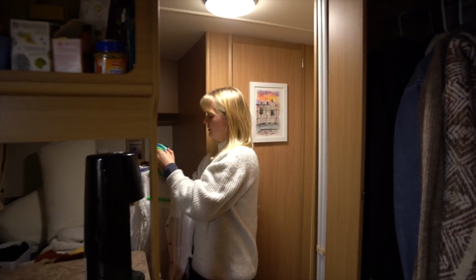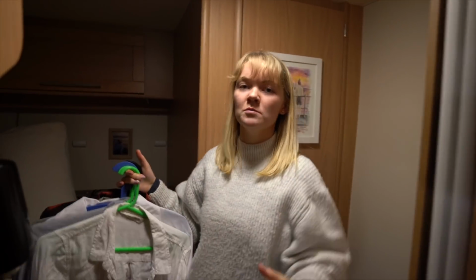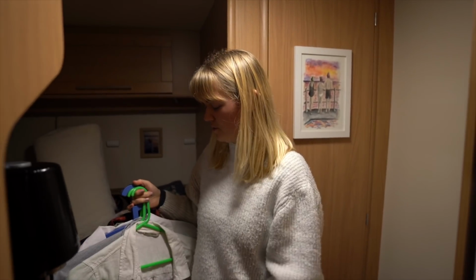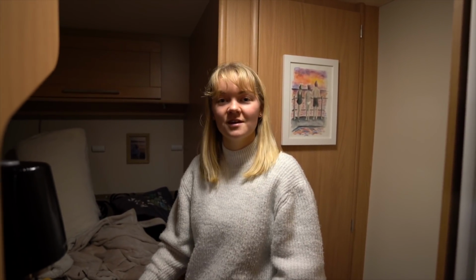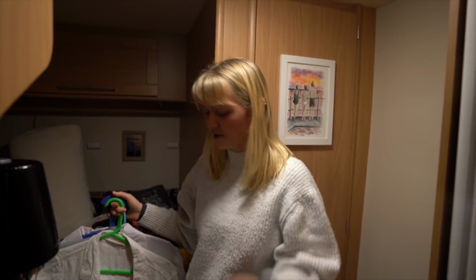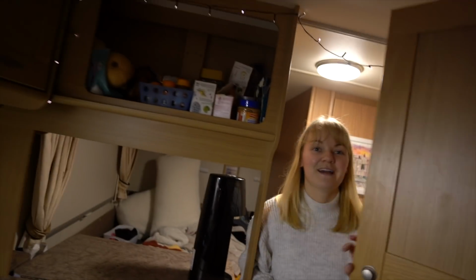The other day we pulled everything out and we were like, right, what do we not need for winter? Like what can we leave at home, swap, you know, get some more winter clothes. And yeah, basically just chucked everything on the bed. I have to say we haven't even swapped it all yet. We've swapped a couple of things, like grabbed a couple of jumpers and stuff, but we still have like summer stuff in here. Time to put them all away again. We'll do that again next week.